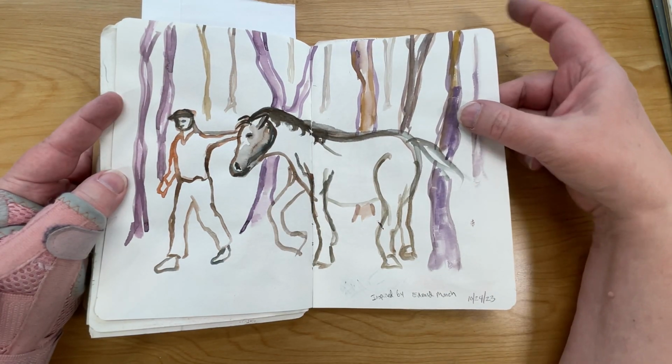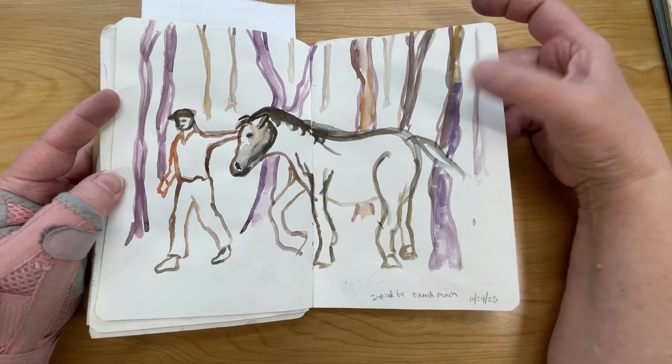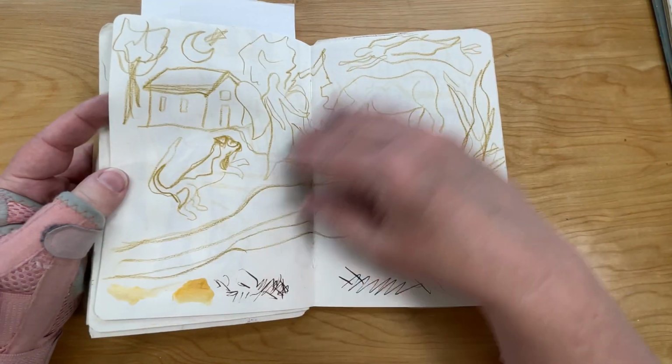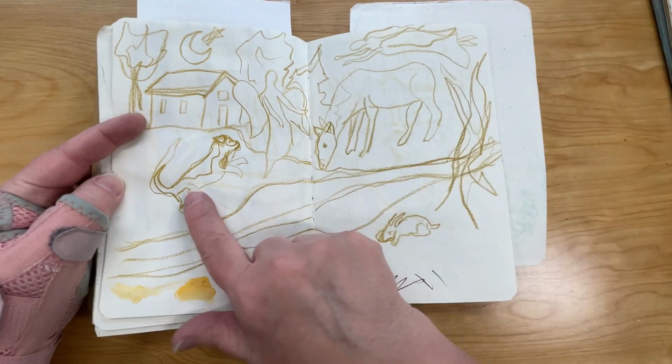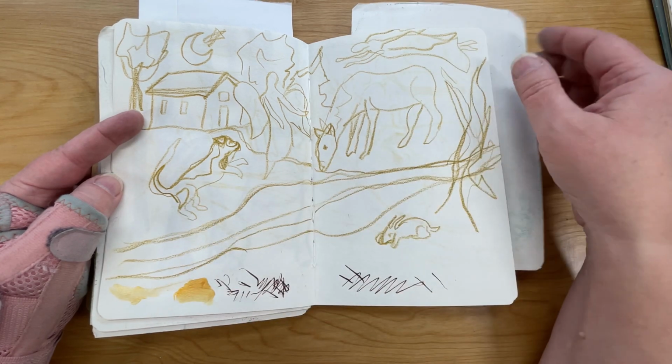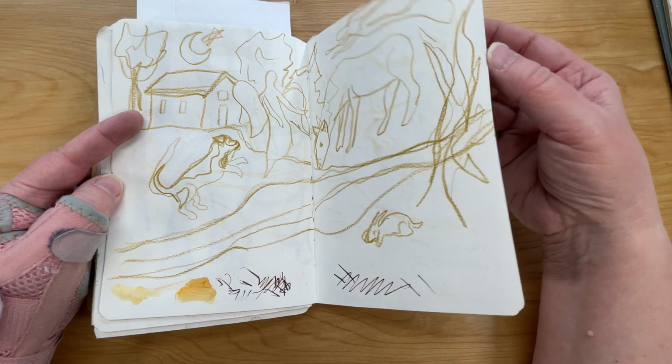This was inspired by Edvard Munch. Love that one too. Really wonky horse. This was the Milang watercolors. And this was just intuitive, just throwing stuff in there. My ghost dog showed up again, Nico. I love it when he shows up in my paintings. I feel like he's visiting me.